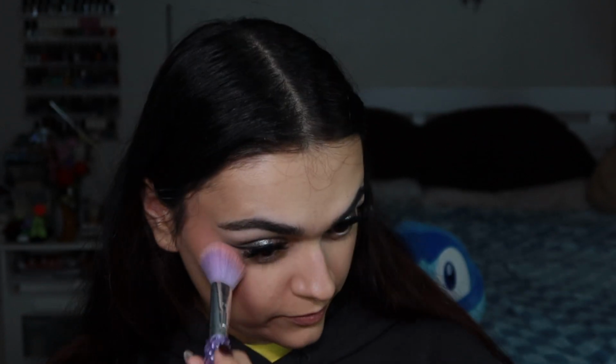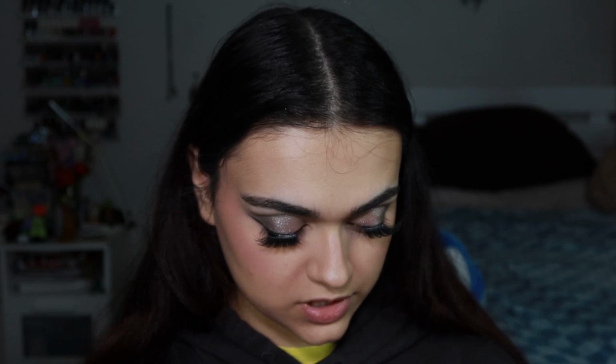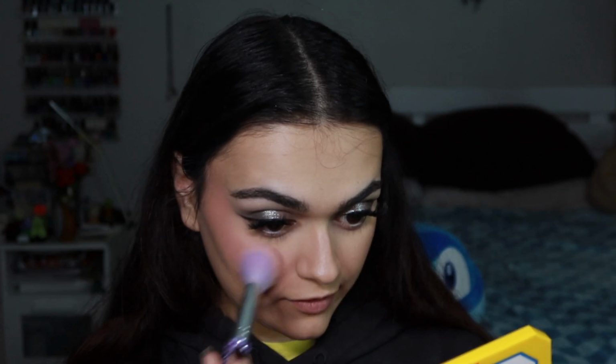Tap that off because this is stupid pigmented. Wipe a little on the back of your hand because this is stupid pigmented, and then I'm just gonna go on, starting on the edge of my cheek, right here. This color is stunning. I love this color. And I'm just gonna work this slowly into the skin because, as I said, these are stupid pigmented. A little goes a super long way with this. I feel like I'm gonna have this forever. But look how pretty that is.